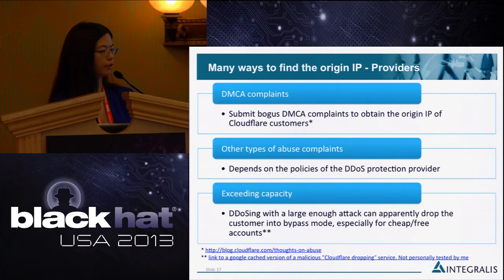In the past, people have submitted fake DMCA complaints to Cloudflare for the express purpose of obtaining the origin IP. When they fulfilled their obligation by responding, they also included the origin IP, and the attacker would just DoS the origin afterwards. The complaint was totally fake. They changed their policy after that, but other providers may have abusable policies.